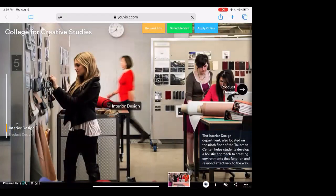So next we have interior design. Interior design is not just picking out paint and furniture for a room. They are figuring out the purpose and function of a room. They are interviewing the people that are going to be using that to make sure that it's actually useful to them and not just look pretty. They're trying to merge the two.